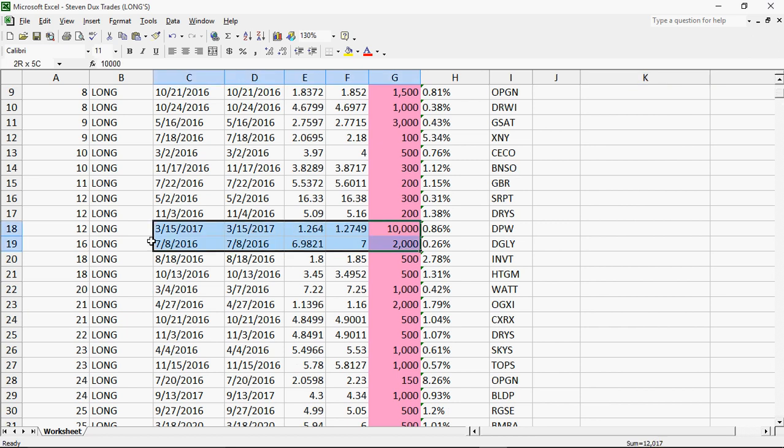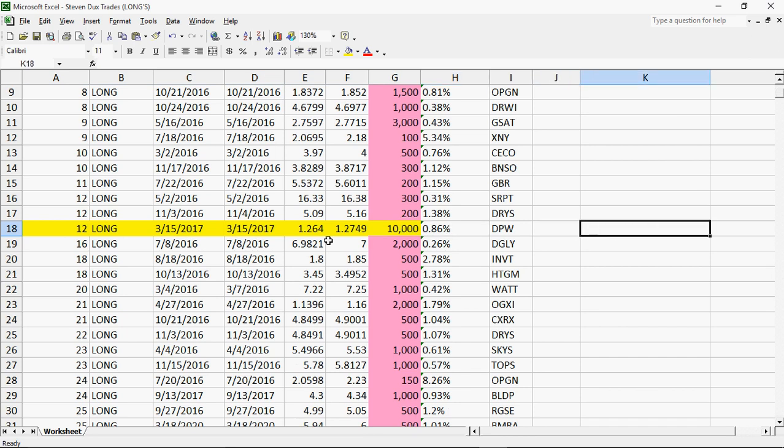Let me use this as a good example. Okay, let's look at this. Let me highlight this yellow. We can use this yellow one right here as an example. I want you to take note. What if you decide to increase your position size to 100,000? Not even 100,000. Let's say a million. 100 million. Let's say you increase your position size to 100 million.